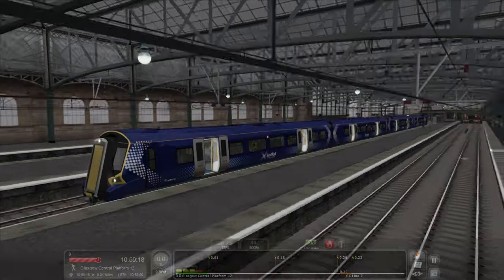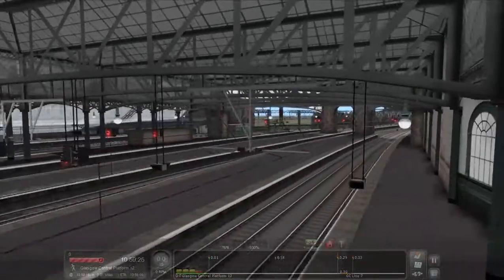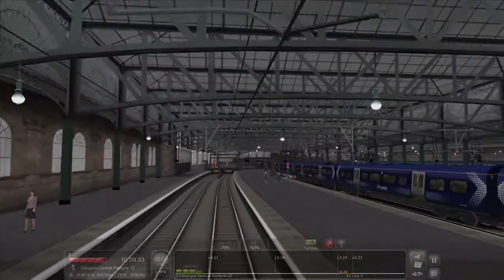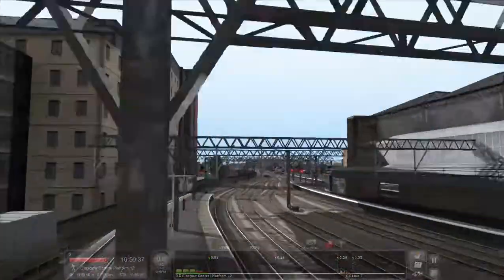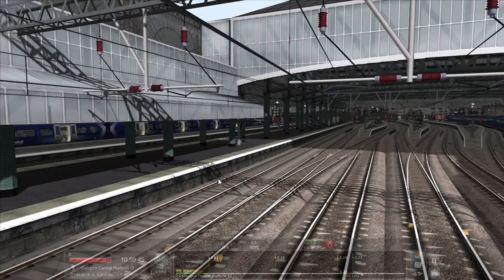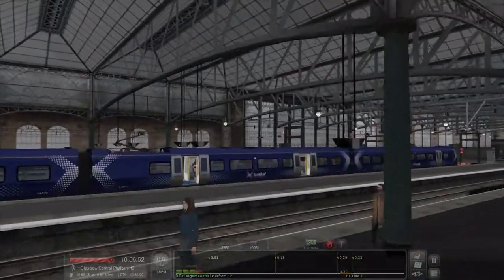So we're just a few moments away from departure. What I quite like about this is that this was one of the first third-party DLCs released for Train Simulator a few years ago. I can't remember the year, I think it was something like 2011 or 12. But I will say that they've really captured the detail of Glasgow Central, and it's one of the nicest looking stations that I've actually seen in Train Simulator, and the detail is pretty impressive.